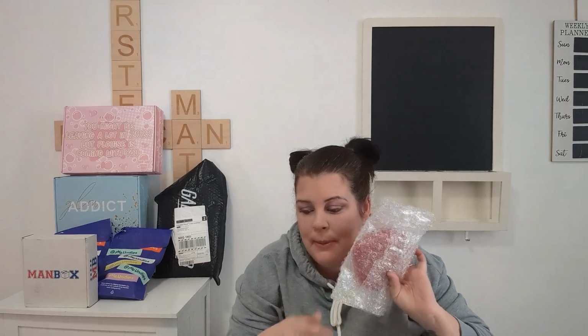So I'm really hoping that they're not broken. But this one at least is in bubble wrap inside of a bubble wrap bag. Last time it wasn't in bubble wrap at all. It was just in a bag. So maybe they learned from their mistakes.